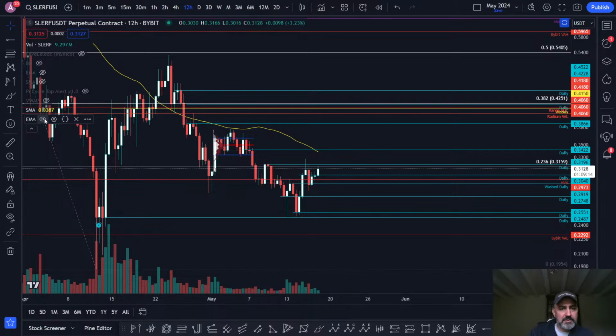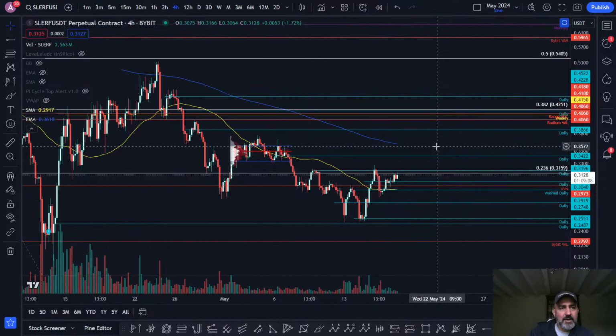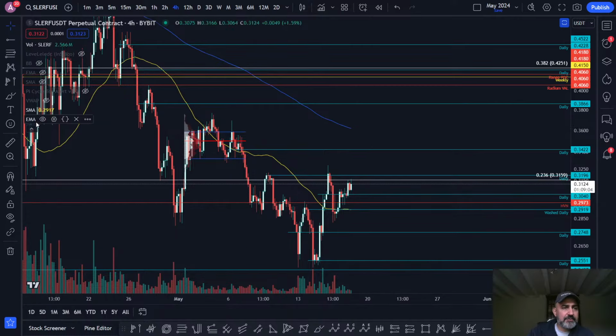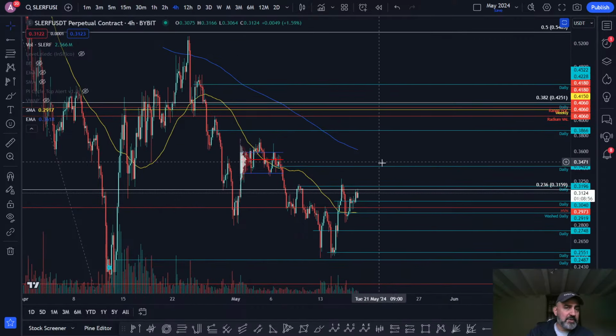Let me just see, these are probably too high a time frame. Let's have a look at the 4 hour. You see the 4 hour, again, it's the same thing. They kind of correlate. That's the 4 hour 200 EMA. You see it's resisted once before in the past. There's no reason why you would expect it to not resist again.